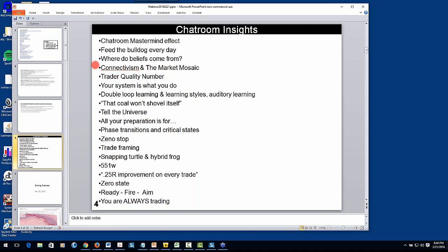Connectivism is the way in educational theory we talk about the phenomenon of linking together networks of actors and processes to gain a rich description of the world. So the market mosaic is all those extra things in the daily and weekly report that give some insights into this complex market mosaic.